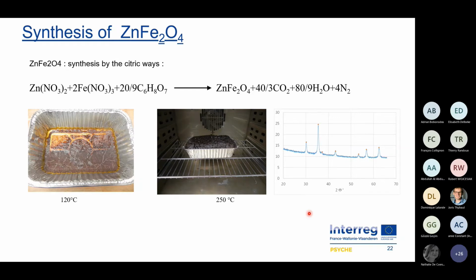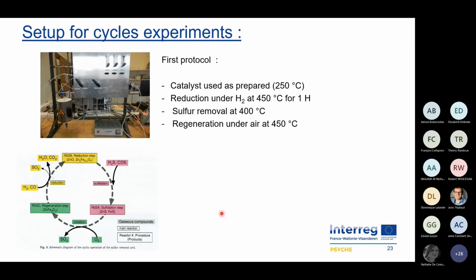In the same way, we modified the zinc ferrite with some copper or some nickel, maybe to increase the activity of the systems, because copper oxide or nickel oxide can also react with the sulfur and have the ability to remove some sulfur compounds. Then we have this unit to test the ferrite systems. Here we have a small reactor. We're working with a few milligrams of the ferrite, around 50 milligrams of the ferrite in the tube.